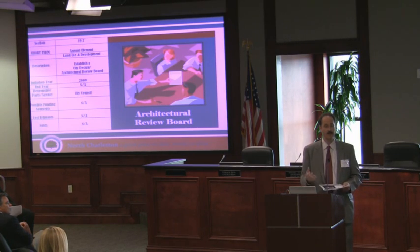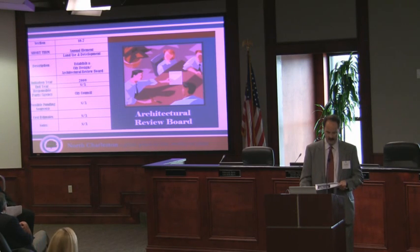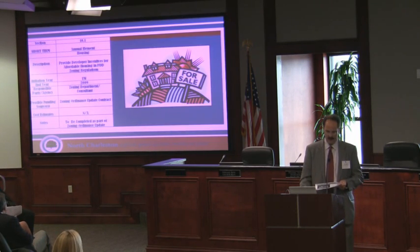Once again, we want to encourage redevelopment, higher density infill in the older neighborhoods, but we want it to be compatible, we want it to be sustainable, we want it to be something we're all proud of. So this is a step towards that. Don't know when it will be implemented.